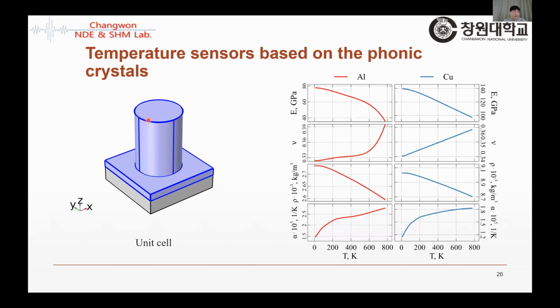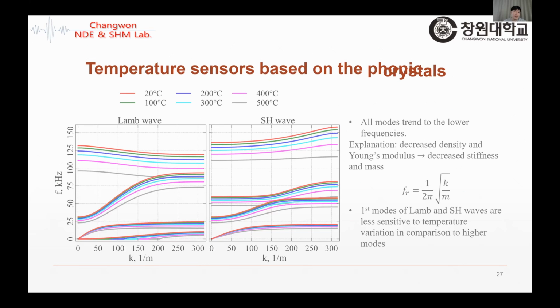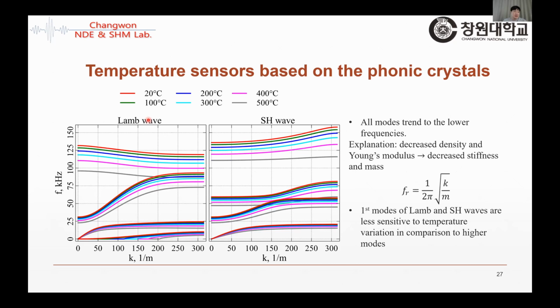So this is one research on how we can measure the temperature variations with these phononic crystals. From another point of view, it can be used to match the band gap configuration with the exact temperature. With increased temperature, all modes tend to shift to lower frequencies. The exceptions describe a decreased density and Young's modulus. So you can see here.